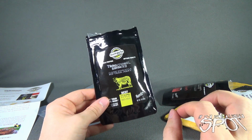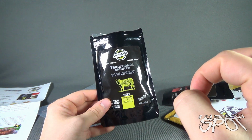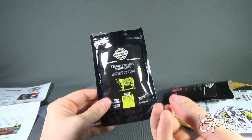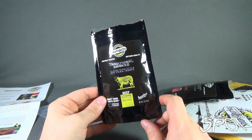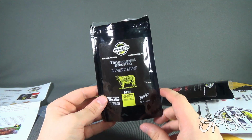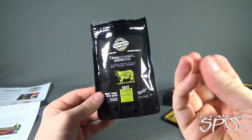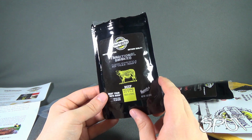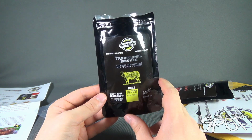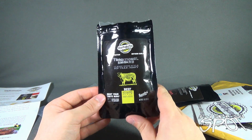If I could describe the texture when you first start eating it, it's very much like a dry bacon texture. A little denser. And you have to get that jerky softer. You have to get the saliva working away at it. Again, not a very strong flavor. I can actually say that for both of these. Not a very intense flavor on either one of them.